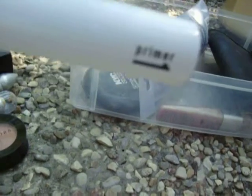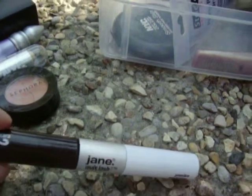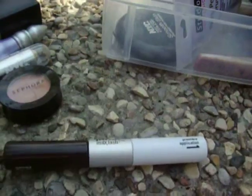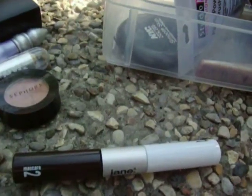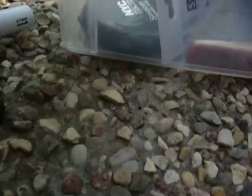Anyway, then I put on my Jane Max Lash Squared primer and mascara. I still like it, but I need to find a new mascara because I think this one clumps too much, and it's almost too thick, if that makes any sense at all. So, I want to try one of the vibrating mascaras, but they only come in black, and I have to wear brown because I'm so pale. If anyone knows of a good brown vibrating mascara, please let me know. I'm willing to try anything.